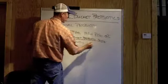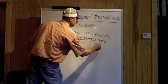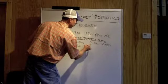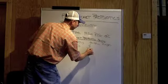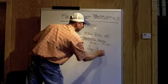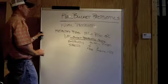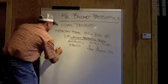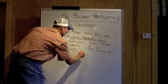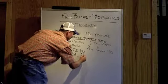I want him on our probiotic paste, and he's going to get anywhere from 4 to 10 cc's 2 times a day. 4 is going to be less than 30 days. 10 is going to be a supplement foal, greater than 30 days. If the foal is sick with GI disease, Foal Probiotic.